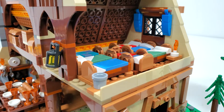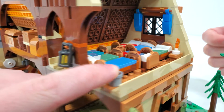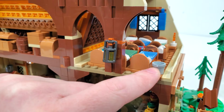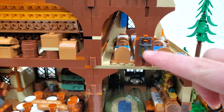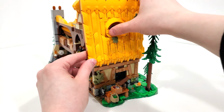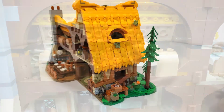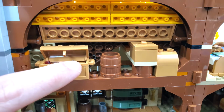Some other little details you may notice in their bedroom, we have the curtains, which I really love. We have a little candle, and we get a bucket, which is really funny that they were able to include that as a reference. Yeah, they did that. And we also have another little lantern off from the front. Placing that section of the roof back onto the build, it easily just rests atop those pieces there.